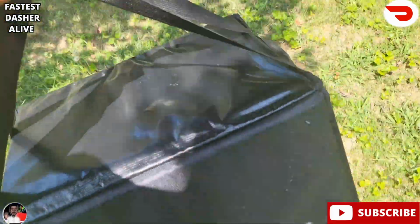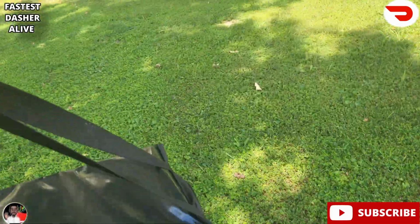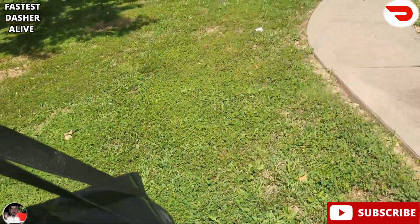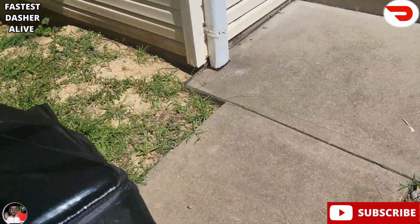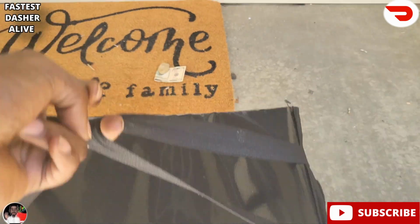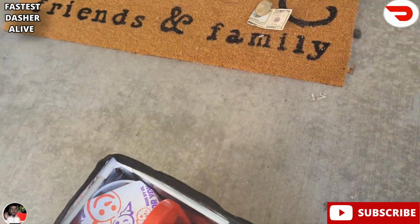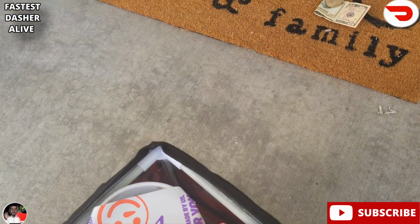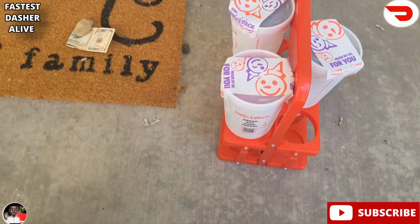And what's this on Uber? All these drinks, this delivery requires the whole bag. And I'm glad I got it with the drink carrier too, because them Jack in the Box drinks are huge. Wait till y'all see these drinks. Hold on. Oh my goodness, look at that. That's crazy. They left me a tip at the door. I appreciate it. So first we're gonna pick that up and sit that one right there.